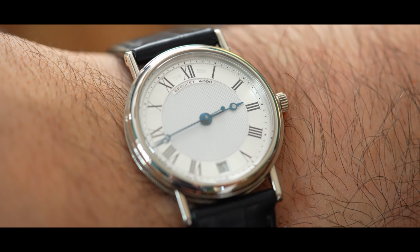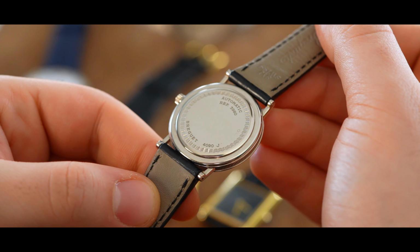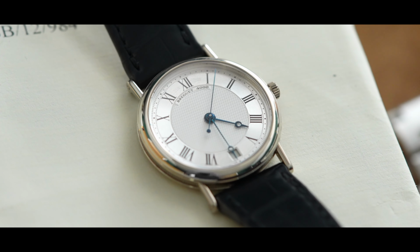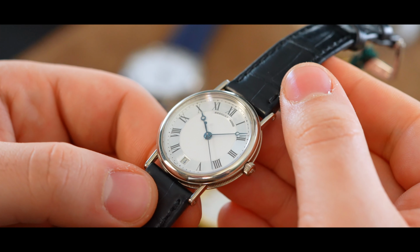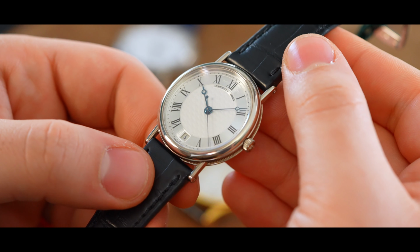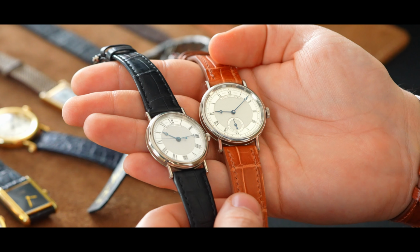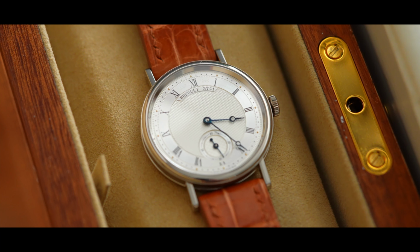This one is an automatic movement with a closed case back, a date window at 6 o'clock, and a center seconds with a case that's a little bit smaller. But the funny thing is, even though it's smaller, it still has that very sporty look because of the date window at 6. Both of these are in phenomenal condition. I think Breguet from the neo-vintage era brings some serious value and bang for your buck when it comes to beautiful and classic dress watches.